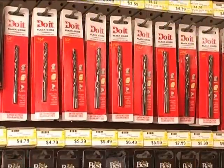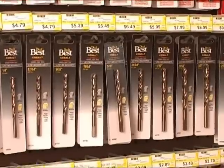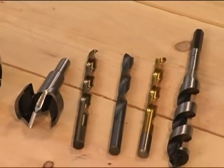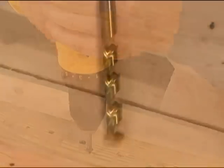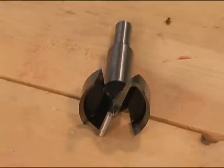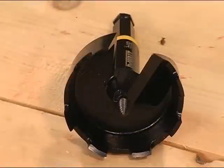Of course, no discussion of drills would be complete without mentioning drill bits. The most common bit material is high-speed steel. Drill bits come in a variety of shapes and sizes for different applications. So here's a quick review of some of the more common ones. Screwdriver insert and power bits are used for screw driving. Twist bits drill into wood, plastic, and many metals. Forstner bits cut clean, flat-bottom holes in wood. Auger bits cut large holes in wood, and self-feed bits are used mainly by pros for roughing out large holes.